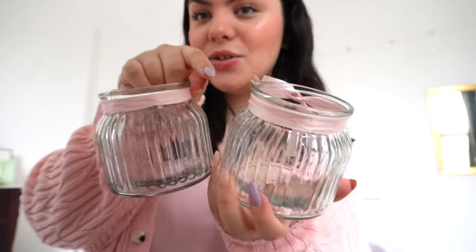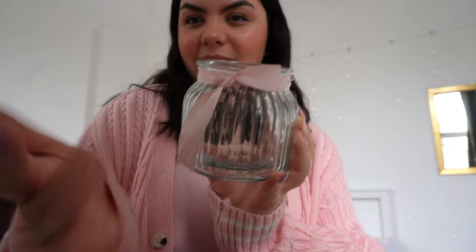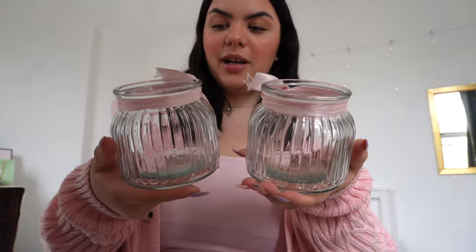Two little mason jars, they are identical. I literally got these for £1.50, which is so good. And then I just decided to wrap some ribbon around it. As you guys can see, it needs to be fixed up. So I'm going to cut them and make them all pretty. They are so cute, I love them. And I think they're really, really cute.